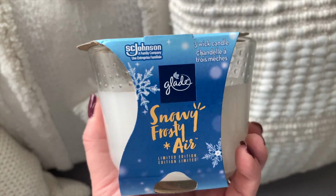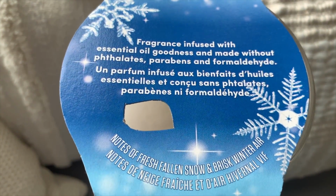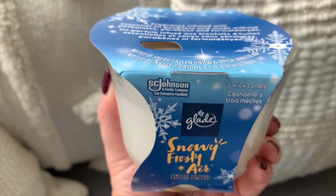So now let's go on to things that are definitely more winter leaning, and even their packaging shows more of a wintertime, colder moments. This one here is the Snowy Frosty Air, and this is the fragrance I was telling you about that I would like to put in the bathroom. It has notes of fallen snow and brisk winter air. The way they describe it is actually perfect. It's very winter, just refreshing enough to step outside. It's cold. There's a slight bit of mint in there, but not too much.